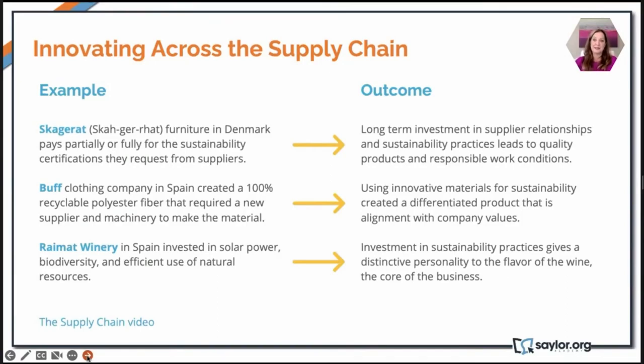Buff Clothing Company out of Spain has outdoor hats and different outdoor clothing, and they created a 100% recyclable polyester four-way stretch fiber that required a new supplier and machinery to make the material. It also required that they change their dyeing process and a few other things. So with this change in their fabric, they needed to make some other changes in their supply chain. Using these innovative materials for sustainability created a differentiated product that is in alignment with the company values. That's circular thinking, where they're taking polyester fiber that's already been made and using it again in their new products. So, recycling polyester fiber.